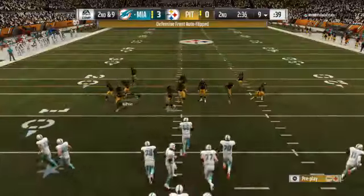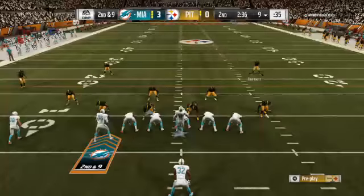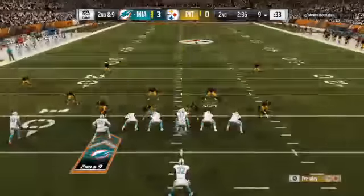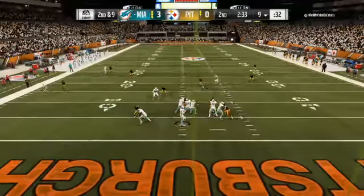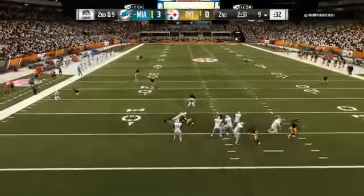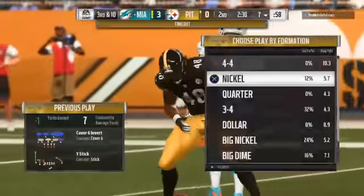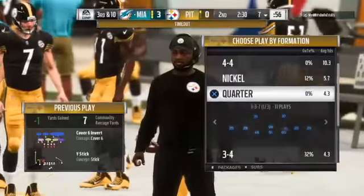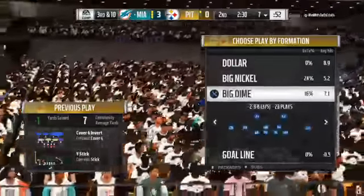From the 9, here's 2nd and 9. Here's Tannehill. In trouble here, and down he goes. Back at the 8-yard line. And the Steelers signal for another timeout. That's their second, so they'll have one remaining here in this second quarter.